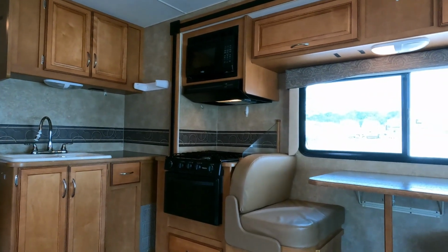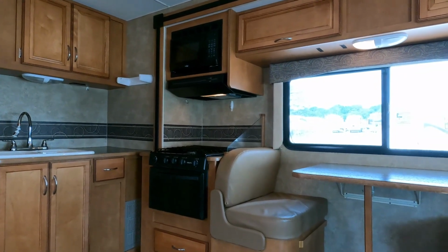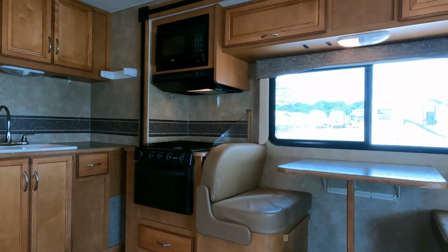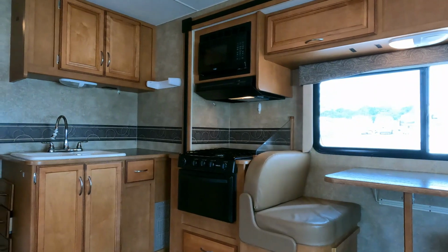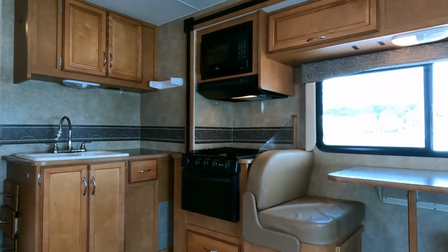And I know a lot of times, if you're parked in a regular parking spot, you're pretty much maxed out with the slide outs in. So I guess you couldn't in that case. Like I said, I have been in situations where slide outs wouldn't go out when parking as well. So I get why they did this.